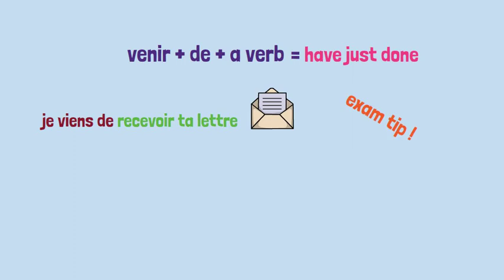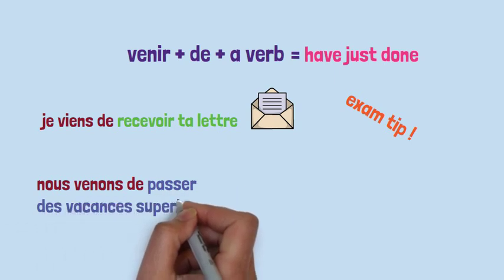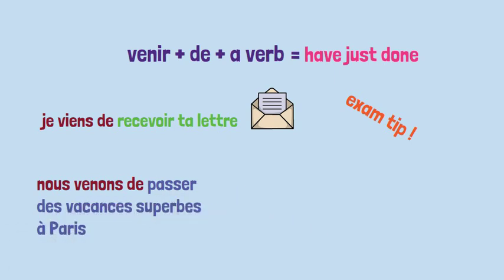Great if you're writing a letter in an exam. Nous venons de passer des vacances superbes à Paris. We've just had a superb holiday in Paris. Great if you need to talk about your holiday in an exam.